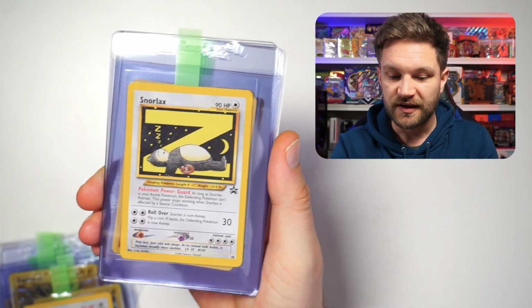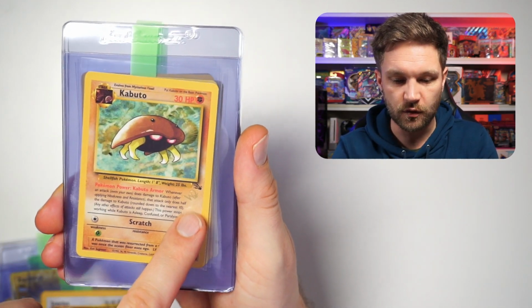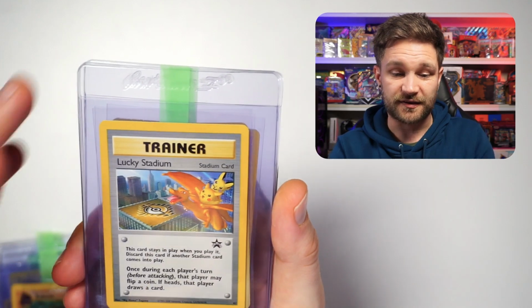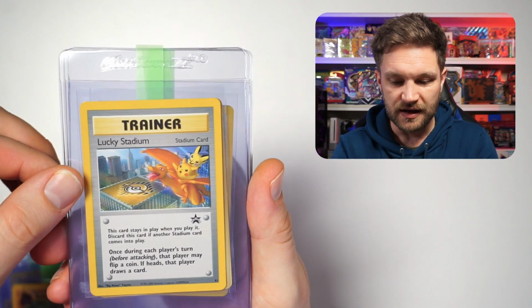The Snorlax, absolutely awesome artwork on this. Super cool. Really like that. A Kabutops with the wizard stamp down there in the corner, which is awesome. I think we've got another one followed up, a Brock's Vulpix with the wizard stamp in there as well. This Lucky Stadium card. Come on, we had to send this. Got Charizard in it. Charizard, Pichu, and a Pikachu.